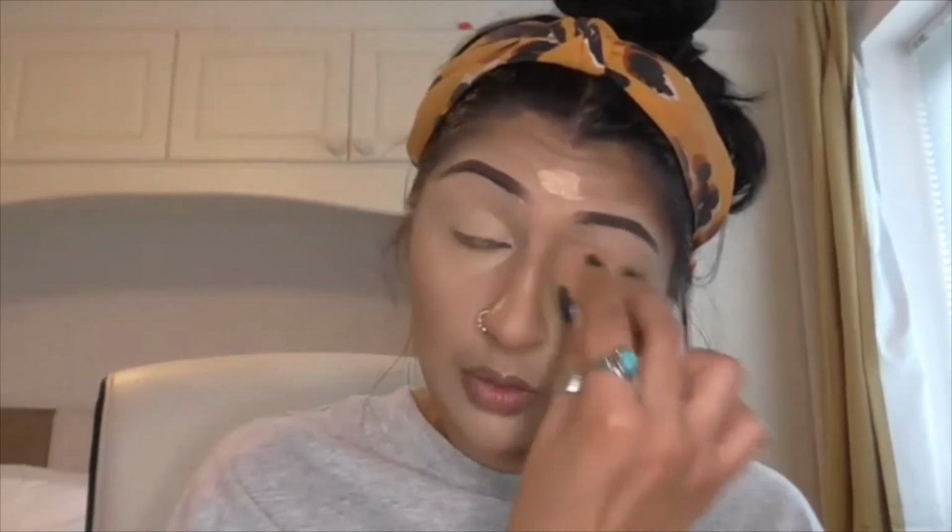And to be honest, it is good, it's just that I way prefer the e.l.f. one. So you can just use both, to be honest. I think the NYX one's actually a higher price point. So if you want to take that into consideration, then get the e.l.f. one, because e.l.f.'s about £5, and the NYX one's about £6.99, £7.